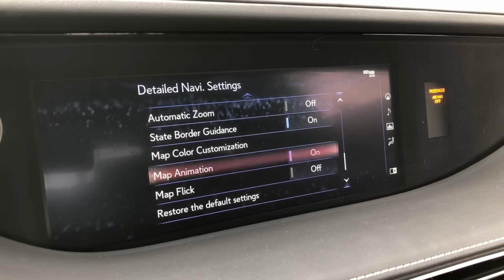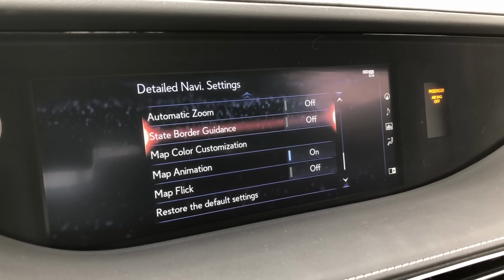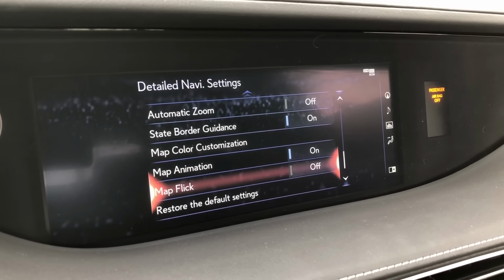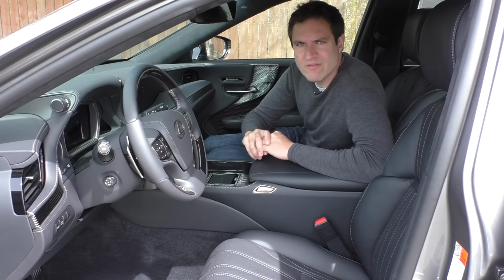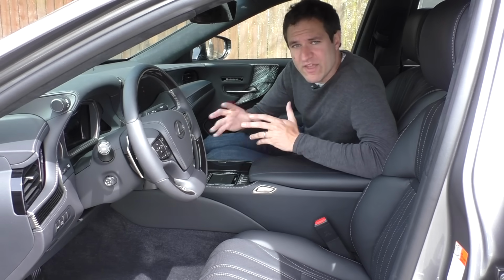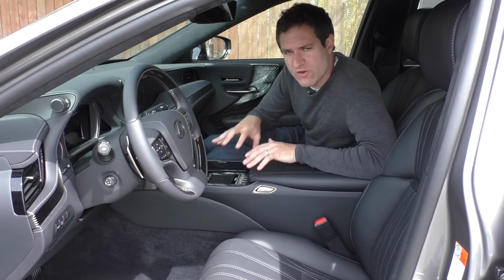Maybe you don't care that you're entering Oregon. Well, then the car won't tell you, but if you do care, you can leave it on. There's also something in there called map flick. I have no idea what that means. Map flick, no idea. It could be anything. You can turn it on or off. I would go with off. I don't know.